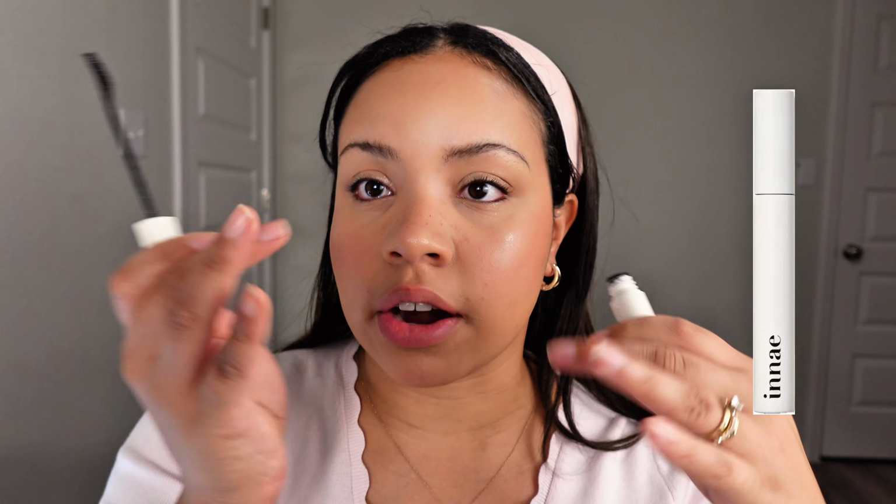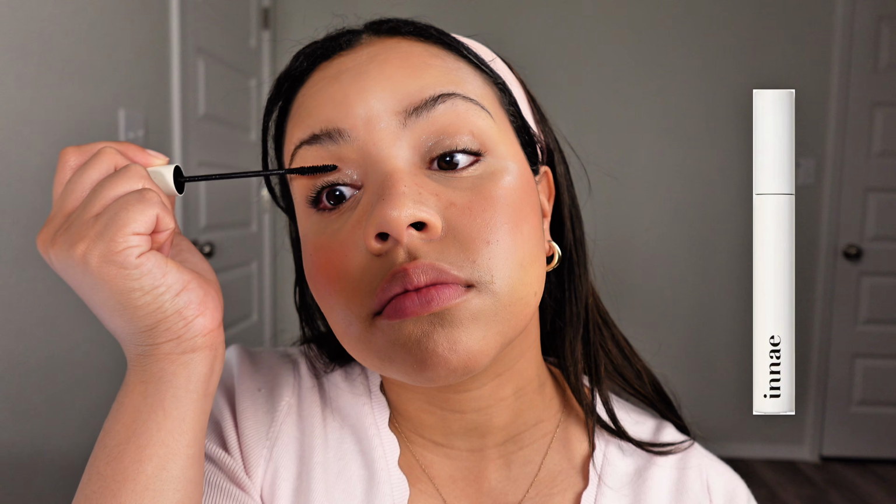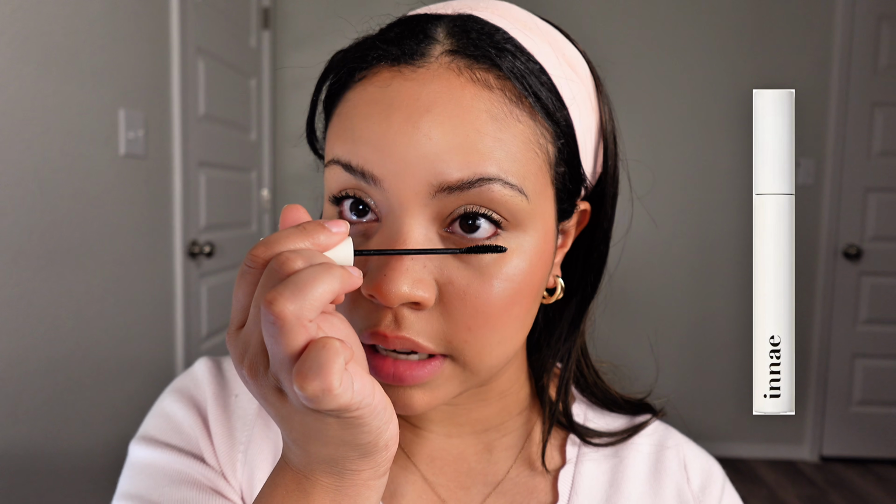Go ahead and curl my lashes with my eyelash curler. I'm going to go in with my favorite mascara of last year, which is the Inane Mascara. This one's great because you can pack on a lot of mascara and it's not going to look clumpy or flaky. And I'm just going to use a little bit on the bottom lash as well.